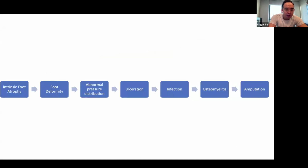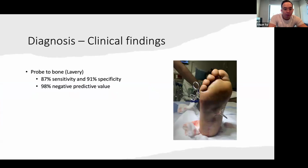So this is the thought process that goes in, right? You start with foot atrophy, you get a foot deformity that causes abnormal distribution. Eventually it will cause an ulceration, infection, and eventually if that infection goes into bone, you're looking at amputation, right? So if we could stop it right here with good footwear and overall every 3 months checking them out, doing a Semmes-Weinstein, it'll be imperative, right?